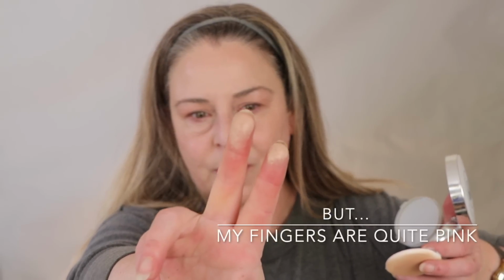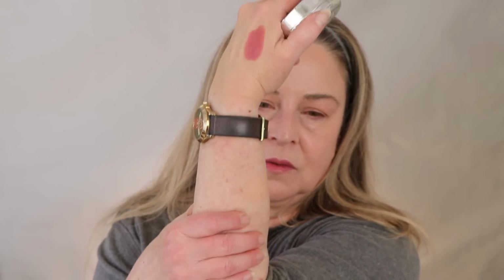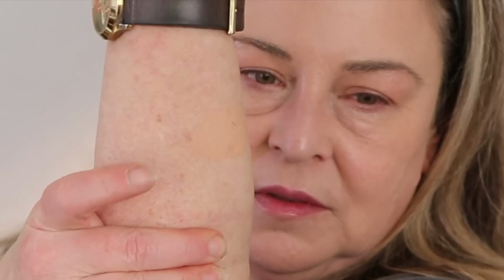Let me just do, when I put it on my fingers, it doesn't look that warm. Right? Yeah, but when I put it on my arm, it is too warm. If you can find a shade that works for you, this looks insanely beautiful on the skin. It really, really does. I put it in a place where you can't see it. Right there. Can you see that? It's too warm.